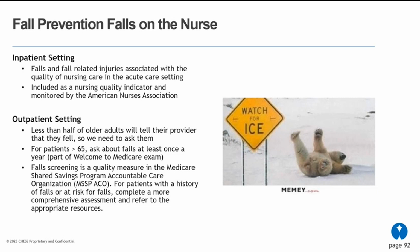For patients that are over the age of 65, we need to ask them at least once a year. And one of the best times to do it is during the Medicare well visit. Are you falling? Have you fallen? And kind of decide if there's a risk for fall there. Fall screening is a quality measure in the Medicare Shared Savings Program, and that's part of our accountable care organization.